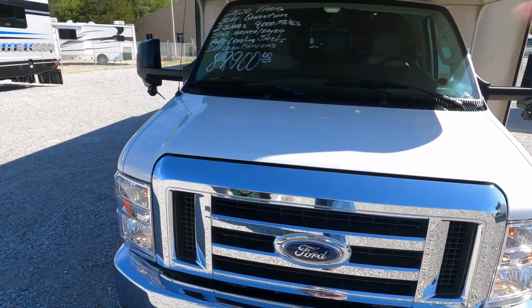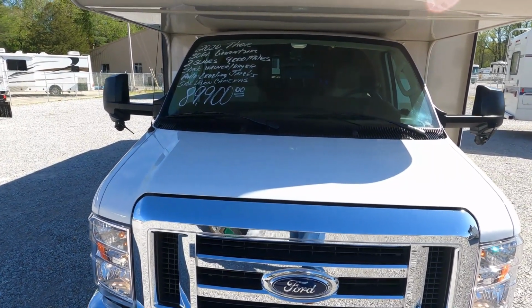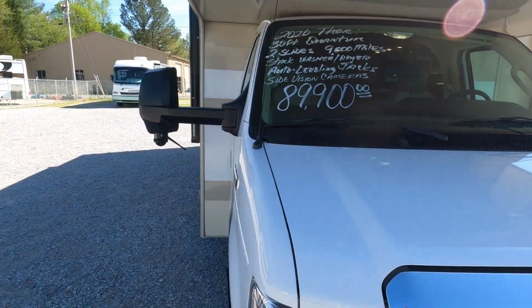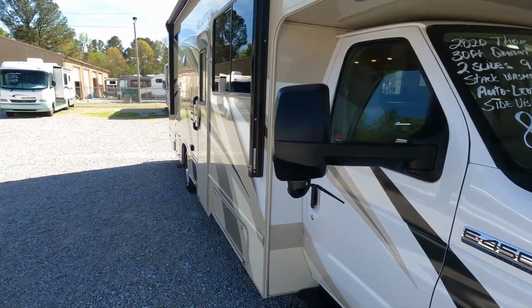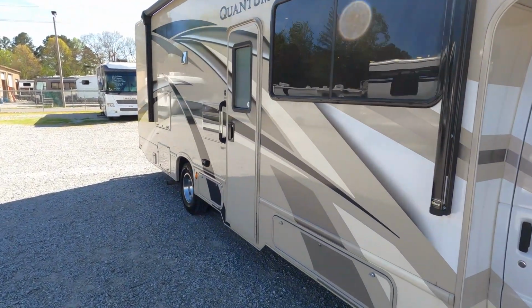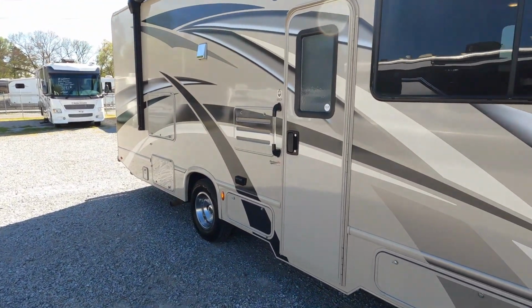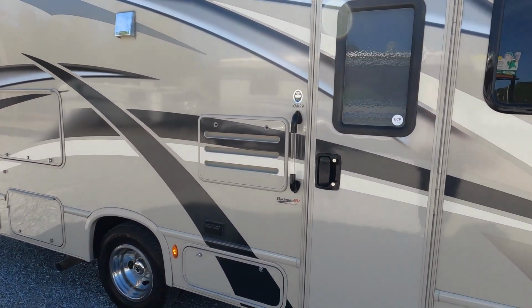Got that good looking Ford chrome front end. It's got the E450 chassis, 362 horsepower, 457 pound-feet of torque. It will get up and go as fast as you'd want to go in a vehicle this size. It's got the airlift system with a remote in the dash. Somebody's added that, which was a couple of grand. Like I said, it is equipped right.